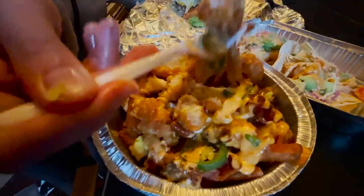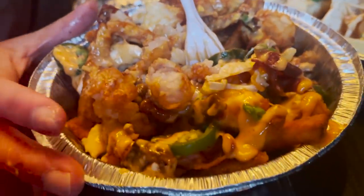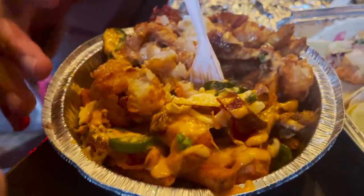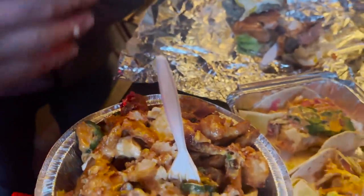All right, these are the outrageous Break Room fries. You might've seen them on Instagram. They have everything in them. Let's go. Guys, I say come to Break Room and try the food out here. It's a lot of food for the price, so it's a great deal, but I would say personally, go with the burger here, the Break Room burger.